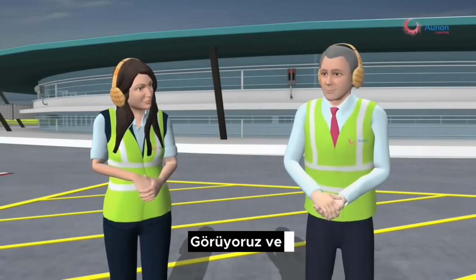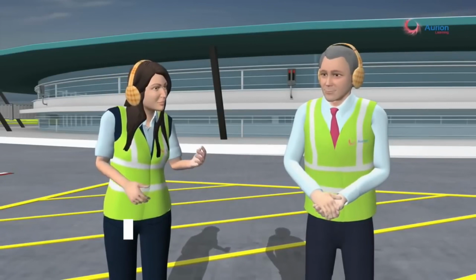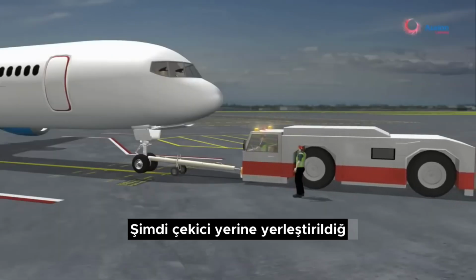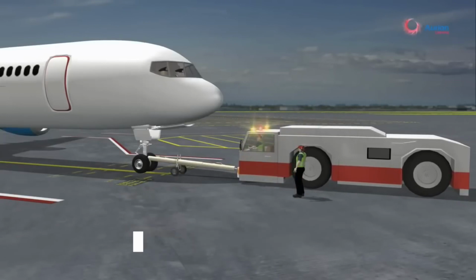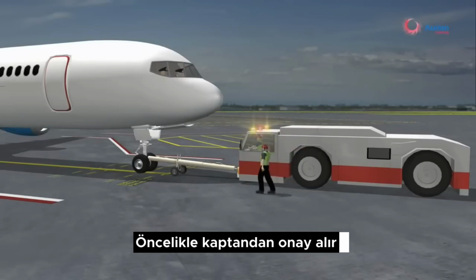Professor, we just saw the headset staff and the tow truck or pushback vehicle, as it is called, in position to start the pushback. And he has done a walk-around check. What is the next step of the operation? Well, now that the tow truck is in place, the headset staff first receives confirmation from the captain that the tow bar may be connected.